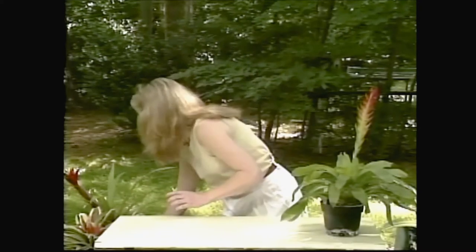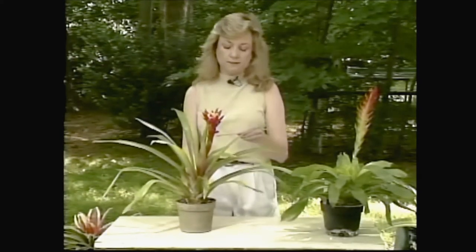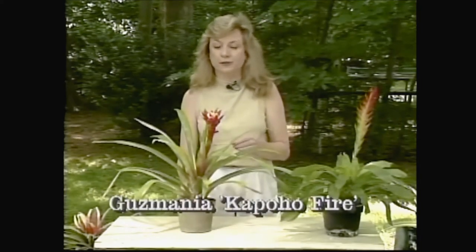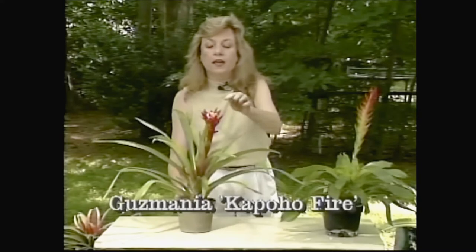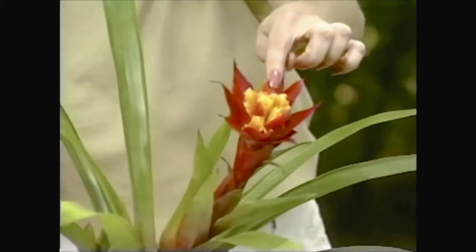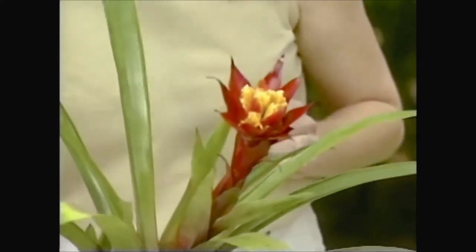And the next one I have to show you is this. It's Guzmania Capojo Fire. And it has a striking red flower. And you can see this yellow coming up in here. Actually, these are the true flowers. The red is called a bract, and it actually holds the flowers. And it too will stay nice and colorful for quite a while for you.